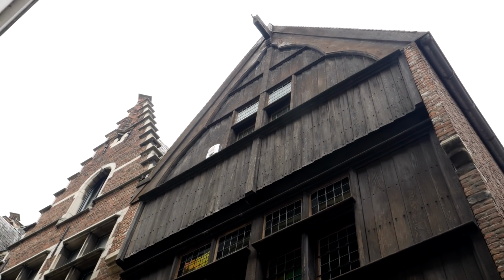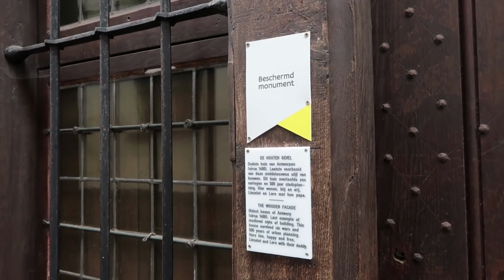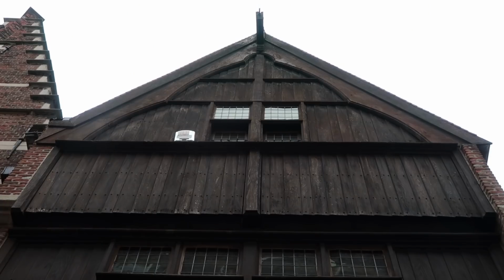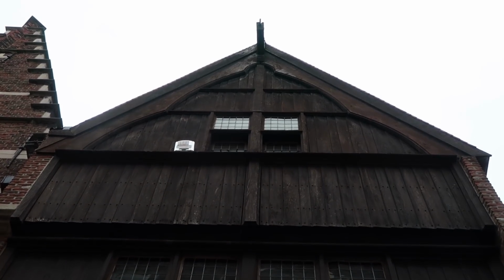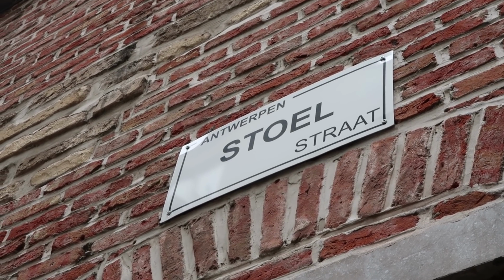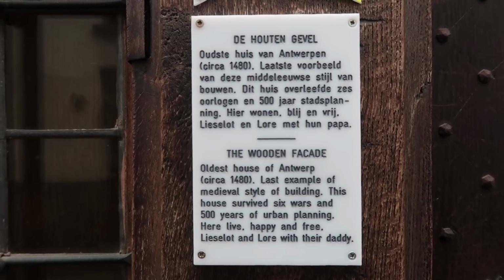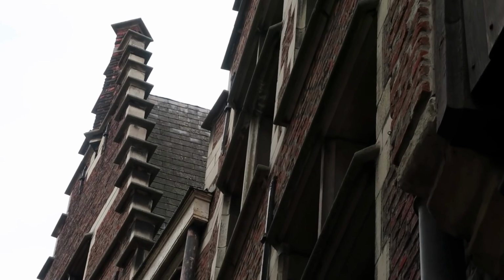When we realized that the oldest house in all of Antwerp was actually 30 meters around the corner from where we're staying at our Airbnb, we knew this would be the perfect place to start. It has this historical marker and it says, it's the oldest house of Antwerp, circa 1480, the last example of medieval style of building. This house survived 6 wars and 500 years of urban planning. Here live, happy and free, Lieselot and Laura with their daddy. It's so cute. And amazing, 6 wars and 500 years. Wow.